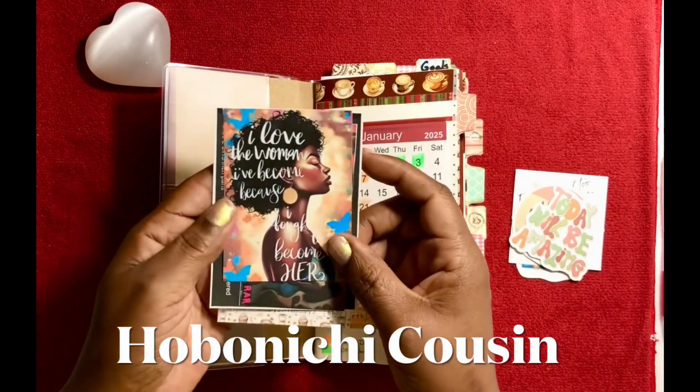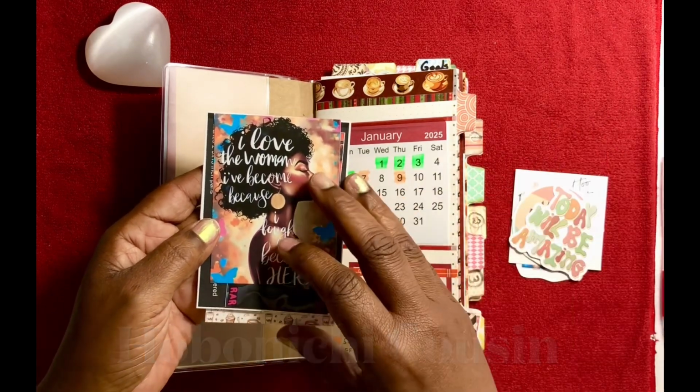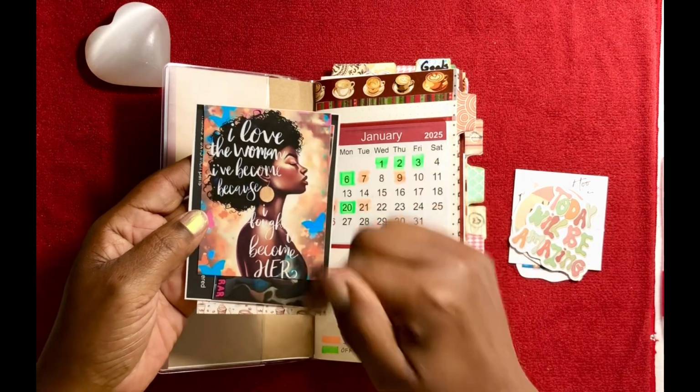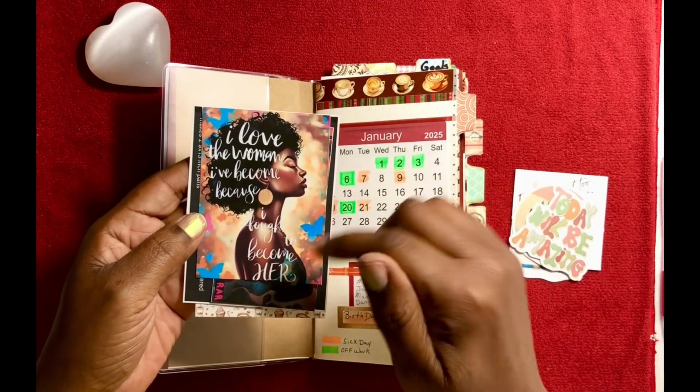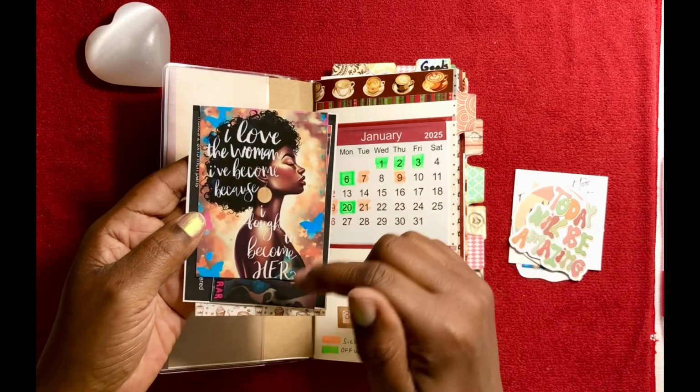And this, I showed this to you in my Hobonichi weeks video, but I just really love it, so I made a dashboard out of it. It says, I love the woman I've become because I fought to become her.